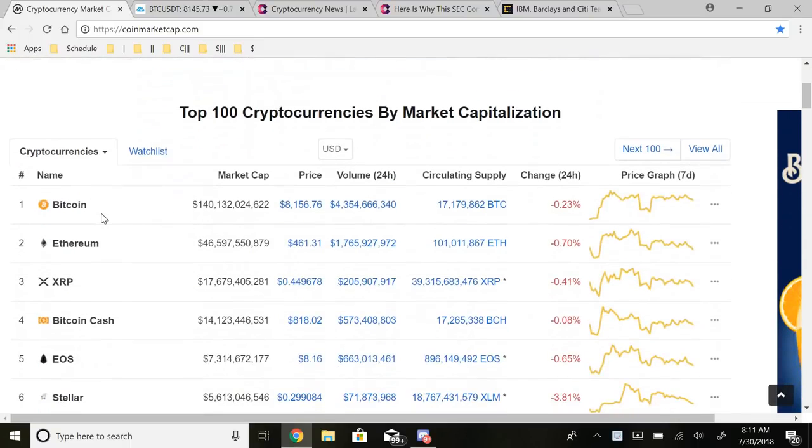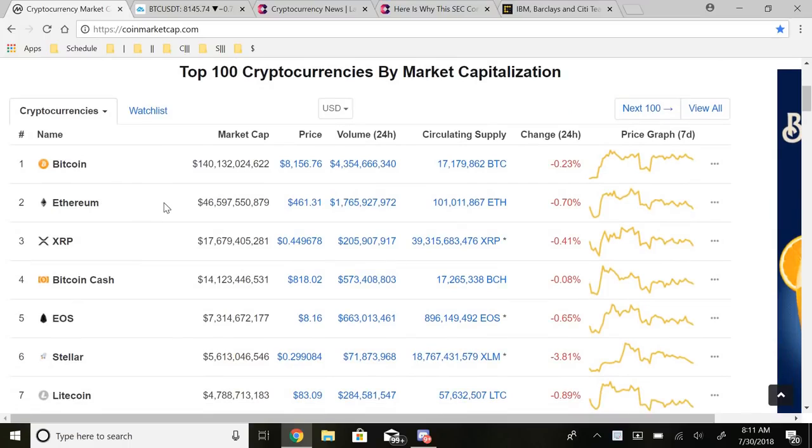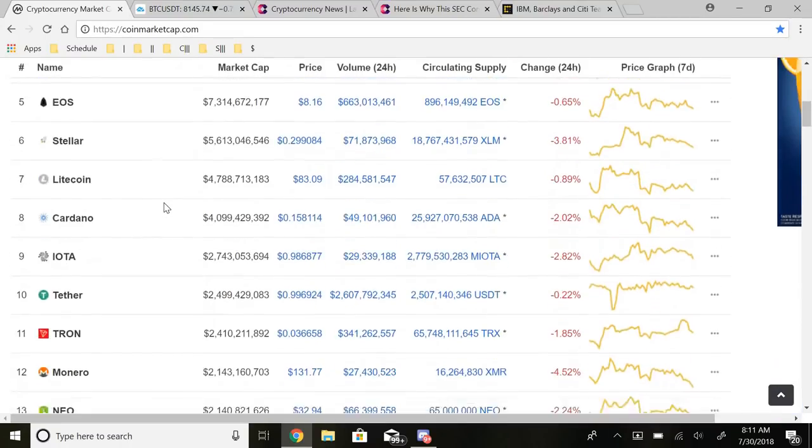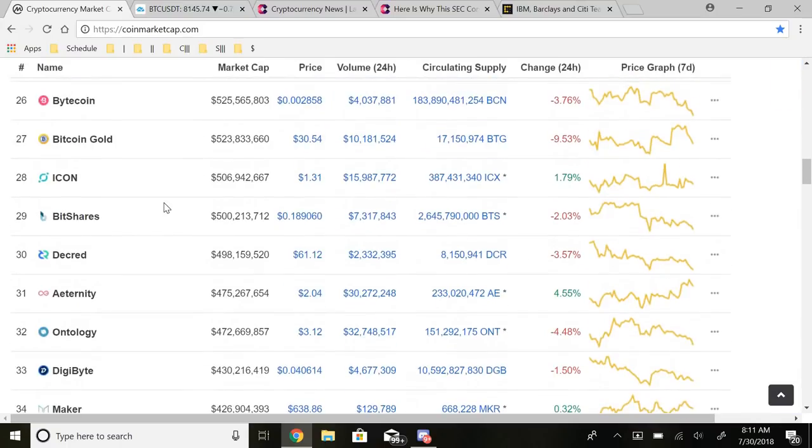But let's hop right into the video. So looking at Bitcoin, we are at $8,156. Took a bit of a hit last night along with the rest of the altcoins, as we can see, mostly red across the board, but nothing too bad.